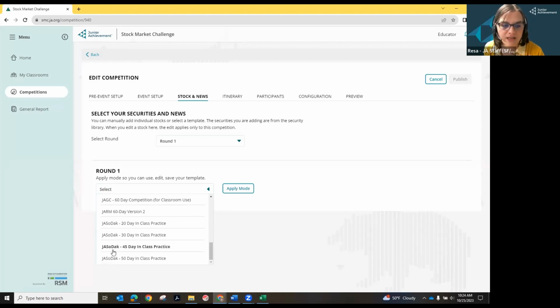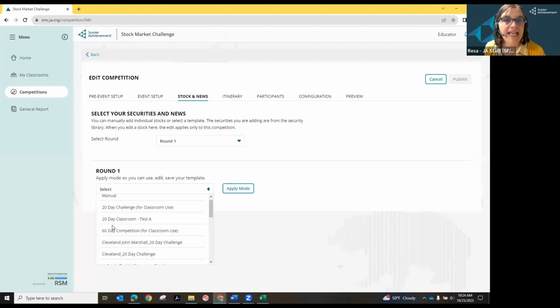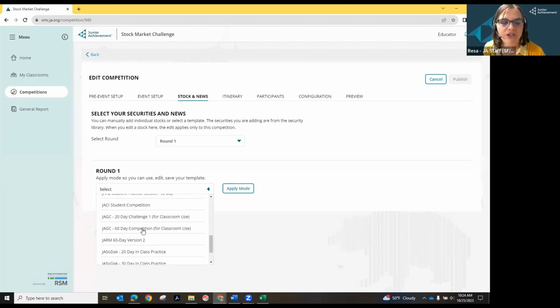You're going to notice that there are a bunch of templates already preloaded. If you go all the way to the bottom, JA of South Dakota has some in-class practices. You're going to notice we have access to the entire nation and JA USA. I cannot guarantee that all of those templates are baked and ready to go, but if you do choose any of them, I can show you how to make sure that it's got a decent amount of stocks and movement in it. So the first thing you're going to do is pick a template.